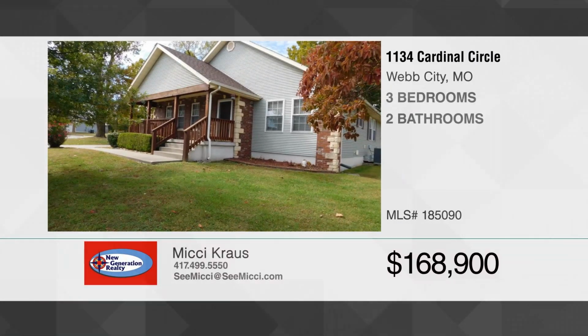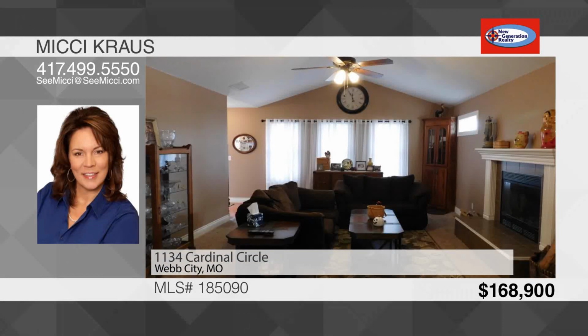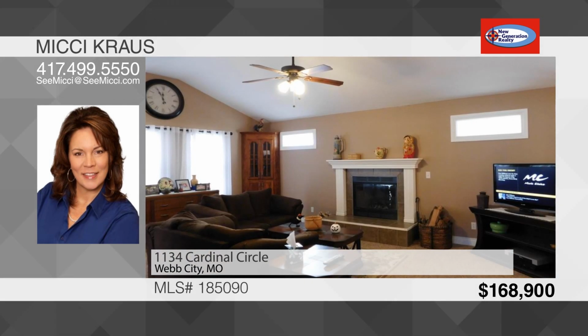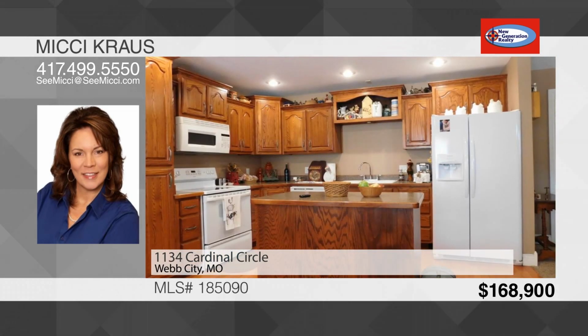Welcome to this custom-built Craftsman-style home. Step onto the covered front porch. It's a great place to watch the world go by. Once inside, you'll notice the large and open living room with lots of natural light and a wood-burning fireplace with blowers. From there, the eat-in kitchen provides a breakfast bar, hardwood floors, and ample cabinet space.